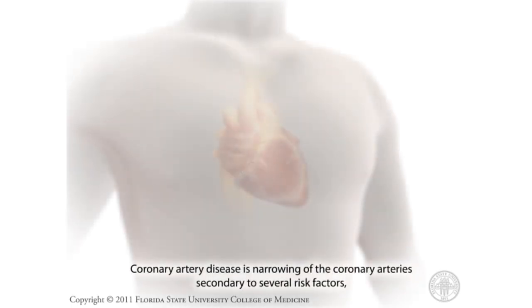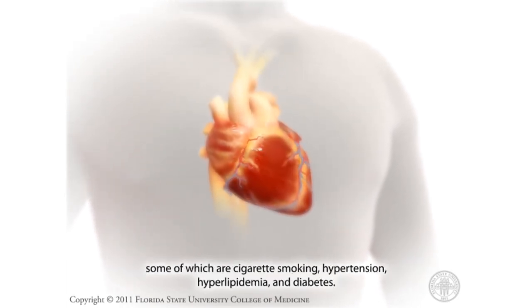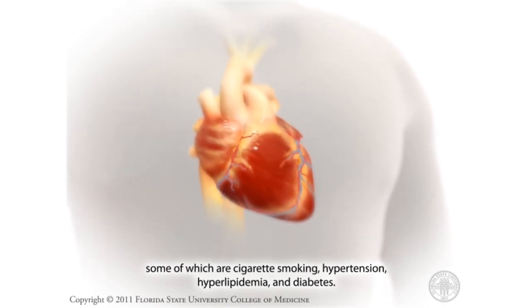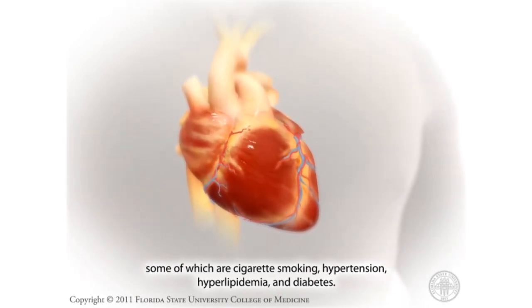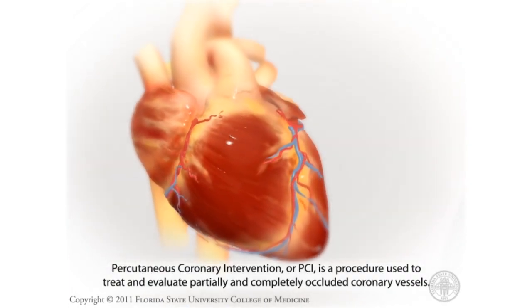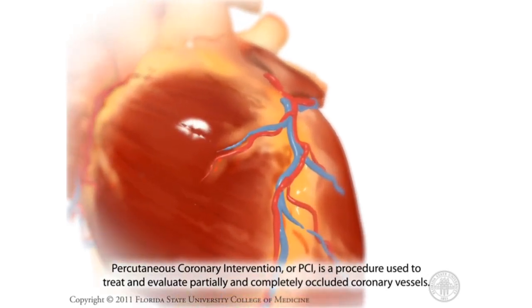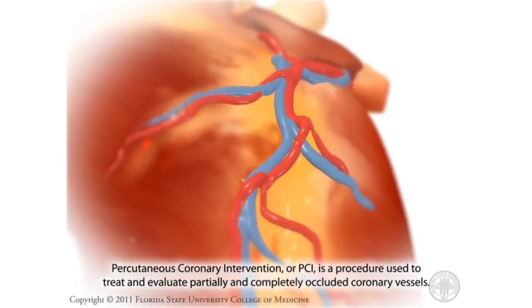Coronary artery disease is narrowing of the coronary arteries secondary to several risk factors, some of which are cigarette smoking, hypertension, hyperlipidemia, and diabetes. Percutaneous coronary intervention, or PCI, is a procedure used to treat and evaluate partially and completely occluded coronary vessels.